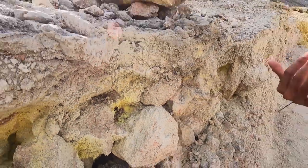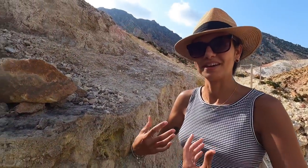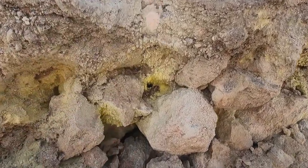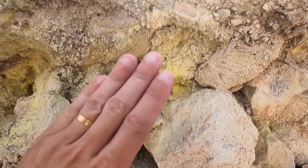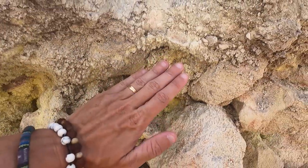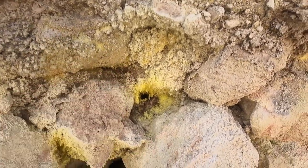I passed by and I felt this warm thing coming into me, and you can see the steam coming out. Yeah, it's the steam. Oh wow, it's boiling hot. And it smells bad. You can see it's dripping.